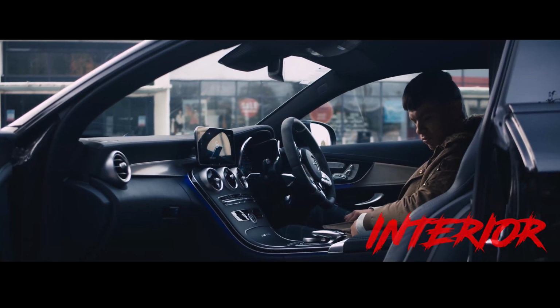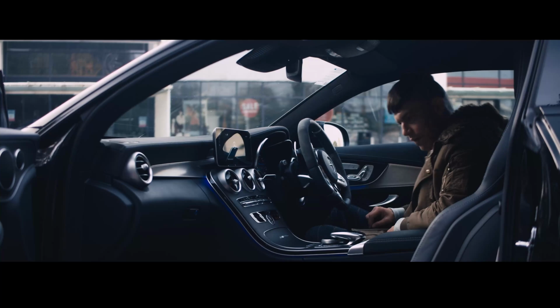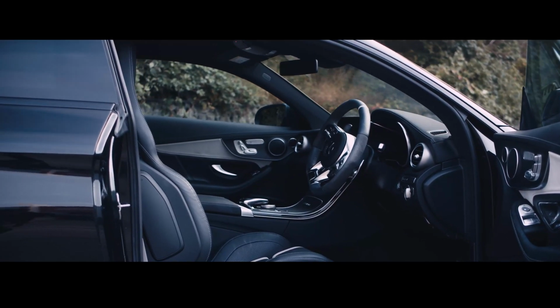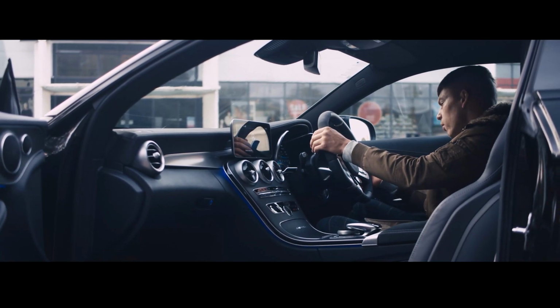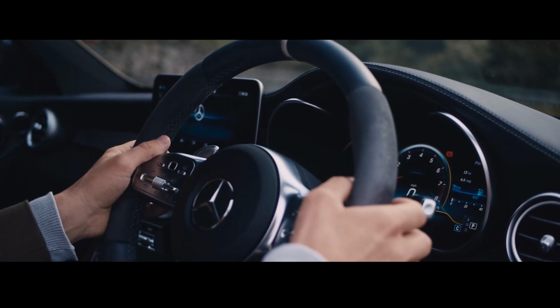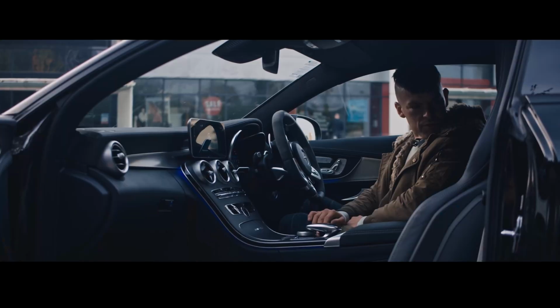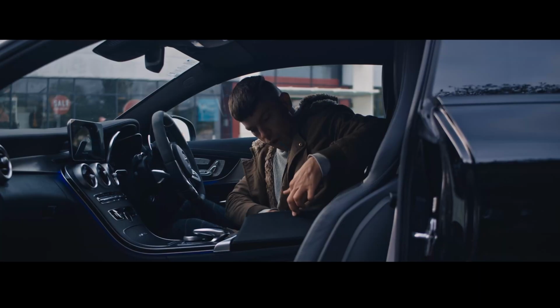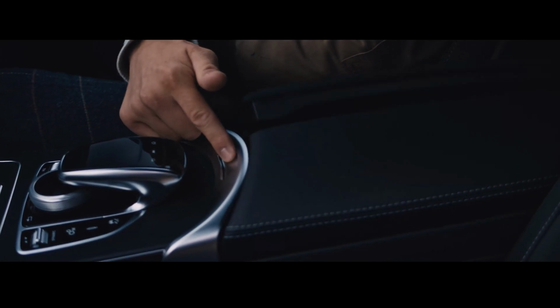The interior just oozes with quality. Everything is so well finished and has a real polished feel to it. Even when you hold the steering wheel, even the paddles, they've got a real precise click to them. You really get a feel for where you spent your money in here. Even little details like the way the centre cubby hole opens.